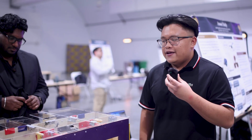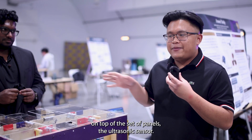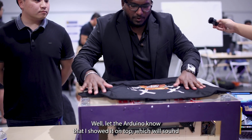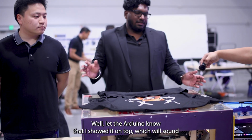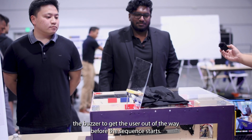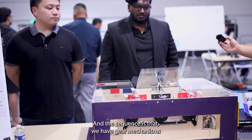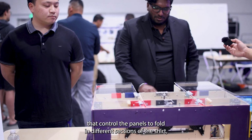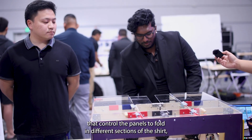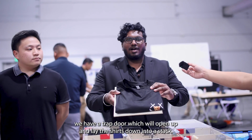Ours folds laundry. The way that it works is that the user will put a shirt on top of the set of panels. The ultrasonic sensor will let the Arduino know that a shirt is on top, which will sound a buzzer to get the user out of the way before the sequence starts. The sequence is that we have gear mechanisms that control the panels to fold different sections of the shirt. And once the folding is complete, we have a trapdoor which will open up and lay the shirts down into a neat stack.